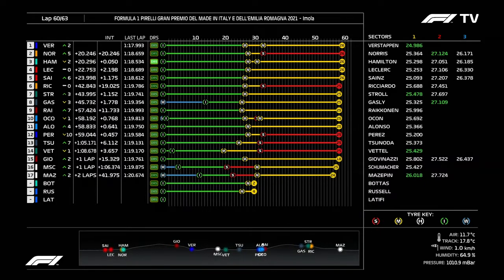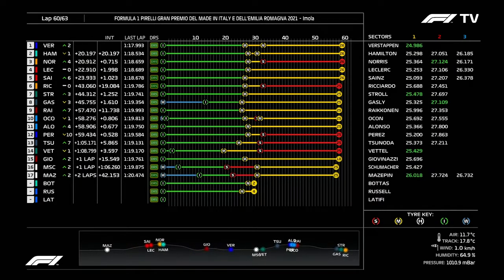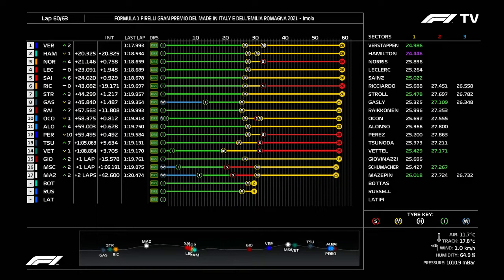Right, is Hamilton this time around close enough? And he does look to be an awful lot closer. And once again, Norris makes him go the long way round, but Hamilton was close enough, under braking, to get alongside and ahead. And he does move himself up into second place. It's Verstappen from Hamilton. The charge from Hamilton is taking him to the runners-up place.